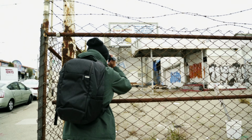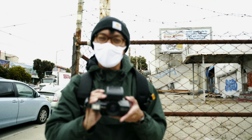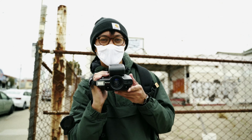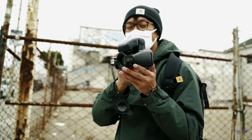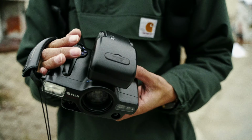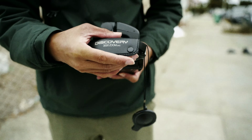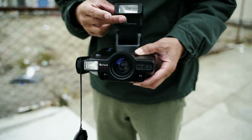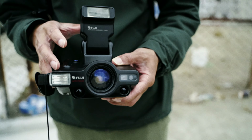It's been a while. So you guys are checking out the Fuji Discovery 3000. This camera came out in 1991. It's the most obscure, unconventional 35mm film camera of its time. And it does look like a pair of binoculars.